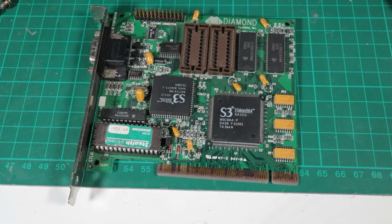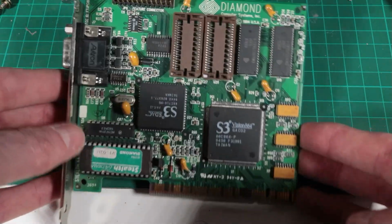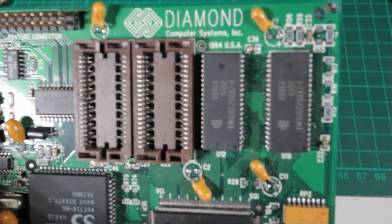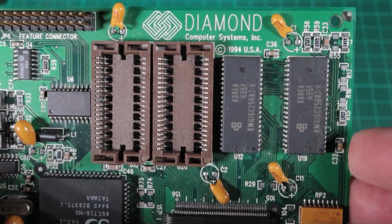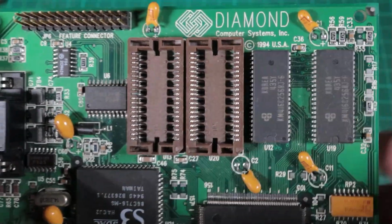So the graphics card is a Diamond Stealth 64, based on the S3 Vision 864 chipset. So I guess it's going to be a good compatible DOS card. Only 1 meg of RAM, with room for another meg on there, but I don't know if I'll be able to find some. But I'll see if I can. I'm pretty sure you see it kicking around on eBay quite a lot these days.